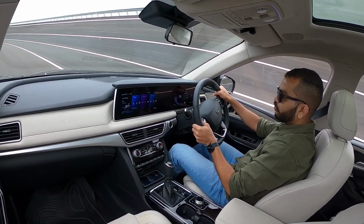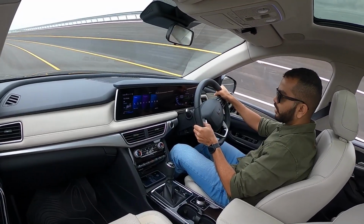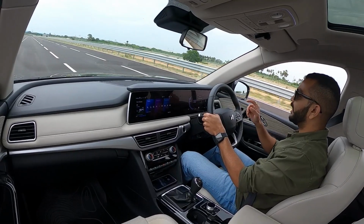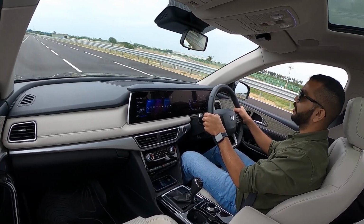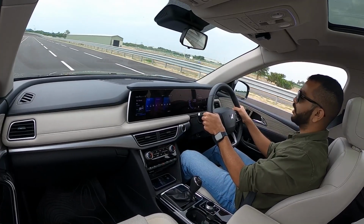And when you want to exit the corner and when you kick down the throttle pedal while exiting the corner, it will dart out nicely. लेकिन जब भी आप गाड़ी तेज चलाने वाले हो, let me tell you that above 120 kilometers per hour आपको थोड़ा बहुत wind noise जो है गाड़ी में सुनाई देगा.